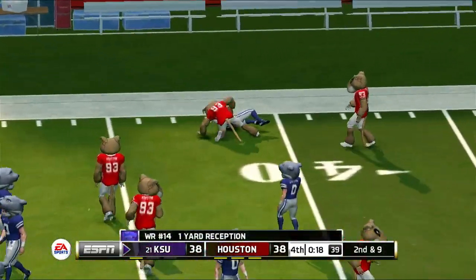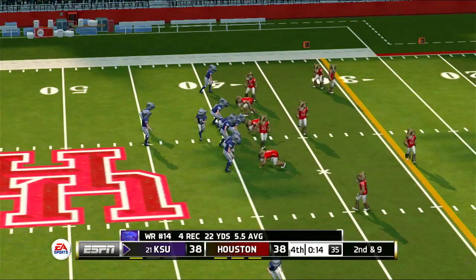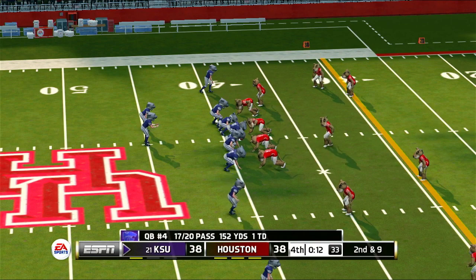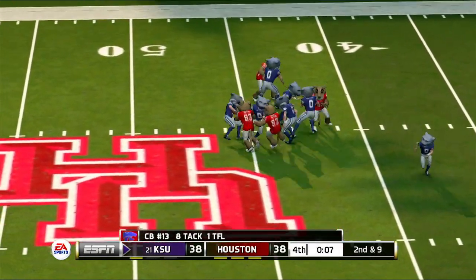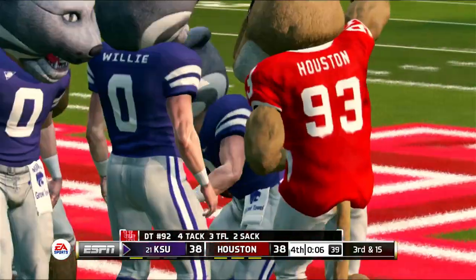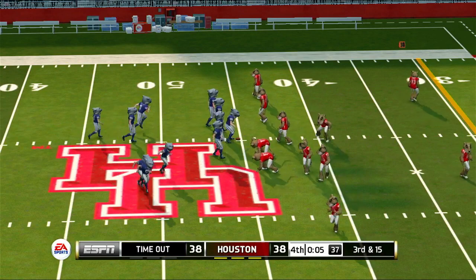Complete pass and hit hard as he came down with it. Second and 9. He's on a run. They bring him down. Kansas State will take their final timeout. Third down now, and they need to get it down to the 30.